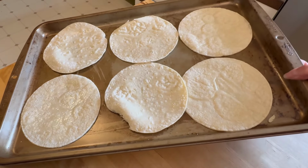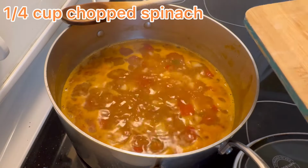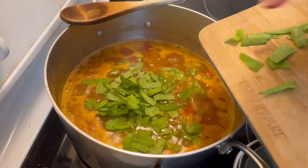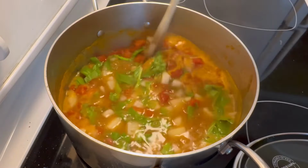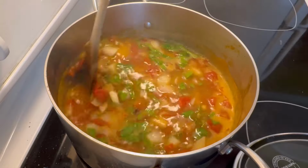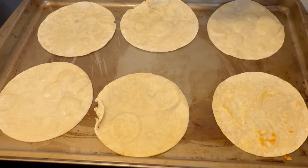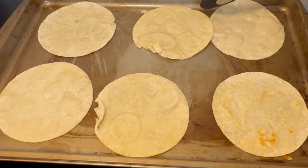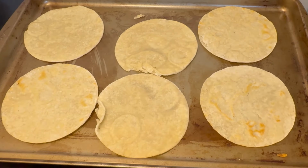Gonna put these in at 400 for 4 minutes and then flip them. In the last couple of minutes, I'm just gonna add a little bit of spinach that I have. I'm always flipping things. Flipping. I don't think it was quite hot enough, maybe. Yeah, back in.